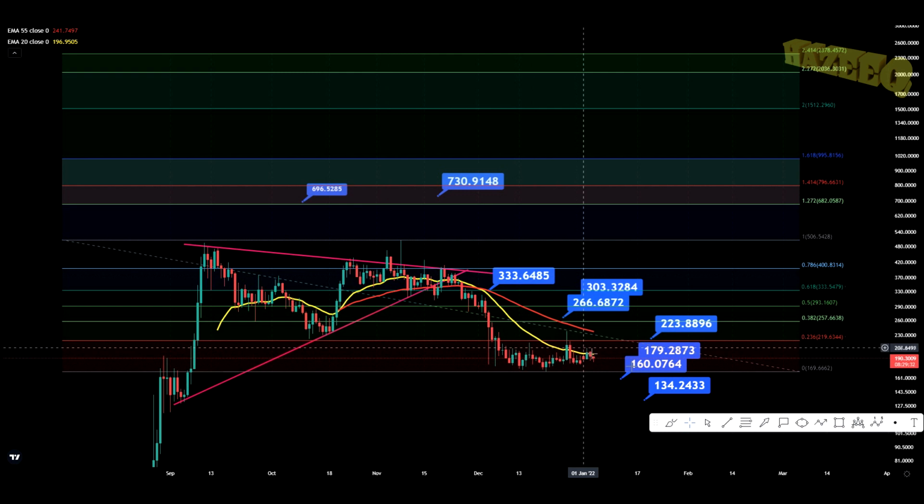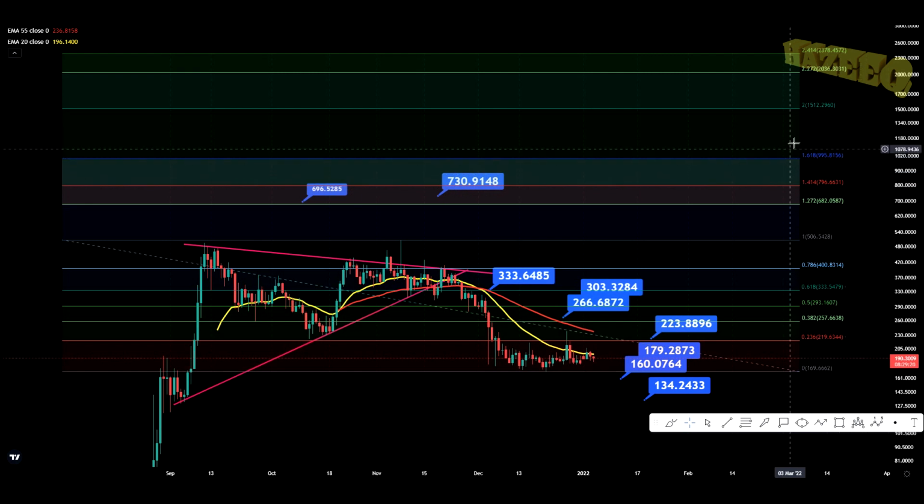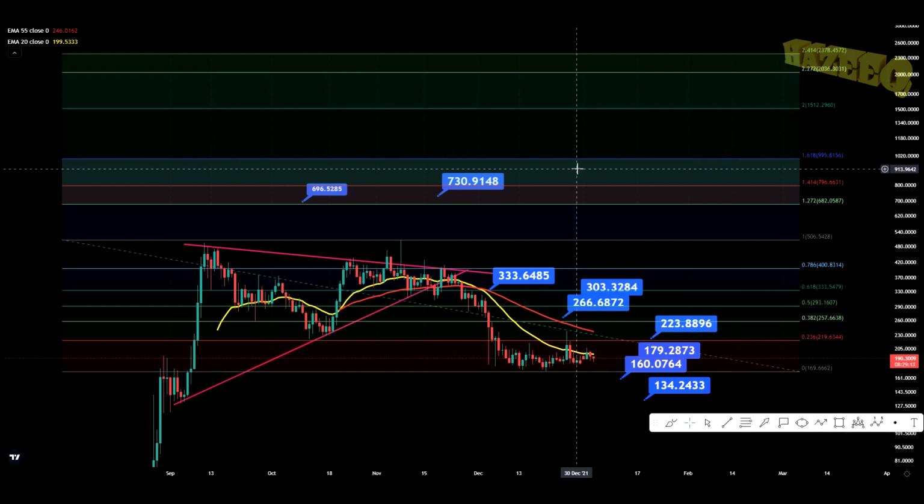Now we start moving up, right? And you see we have the 1.272 at $682. We have our 1.414 at $796. And we have our 1.618 at $995. So those are our long-term targets.